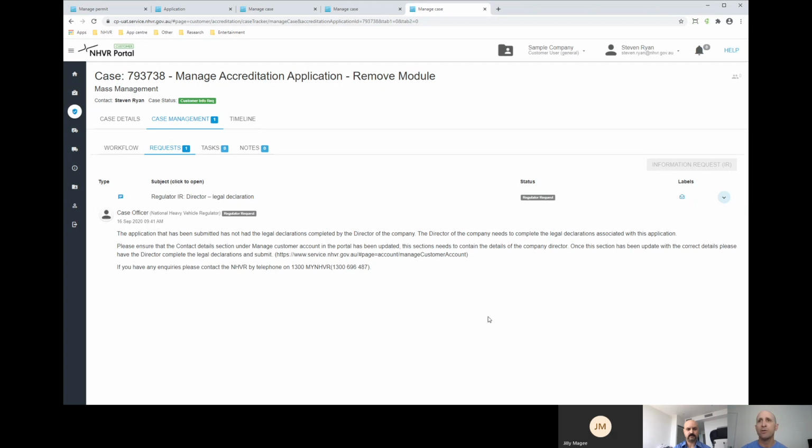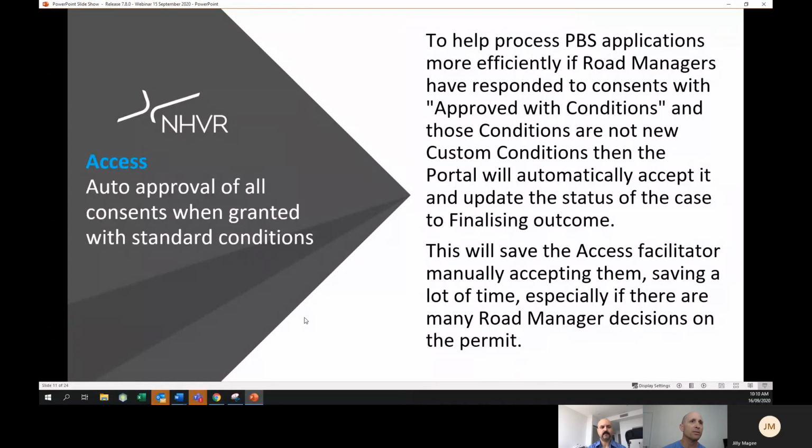This allows it to continue, but it gives us an option to be able to send that back to you if we need further information and get somebody else to submit to authorise those actions. So that's the feature that'll be in there for accreditation in today's release. Now we'll go back to the slides and I'll pass across to John to go through a couple of features for Access.